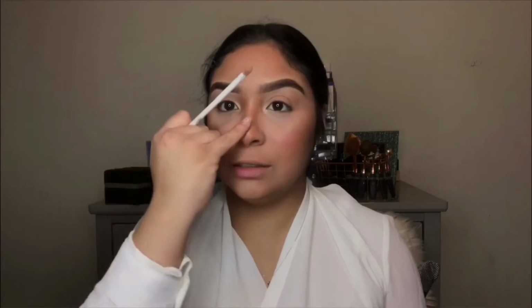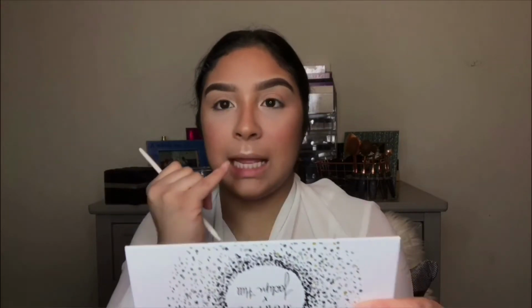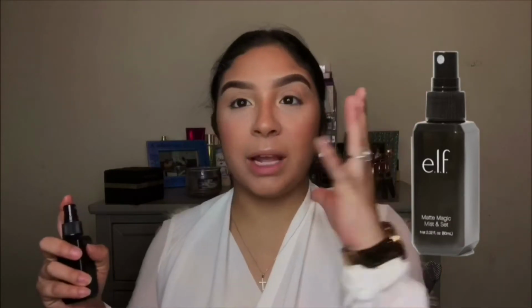And I like to blend it in with my fingers just because I feel like my fingers are warm, so it gives it a more natural effect. And I like to highlight my Cupid's bow and my two lines here to make it look like I got boogies skipping out my nose. No, just kidding. Just gonna set all of my products in again, all of the highlights once again. Gonna let that melt there.